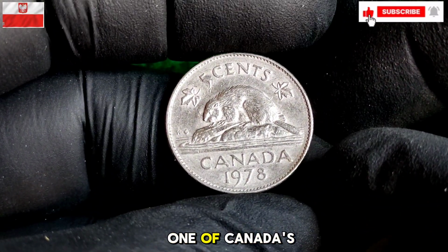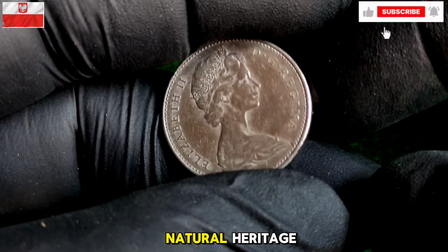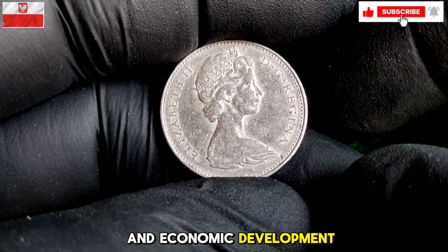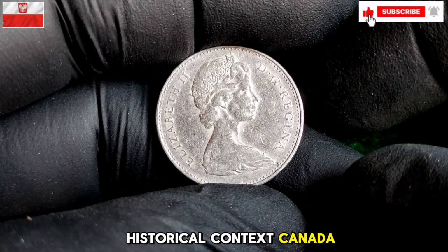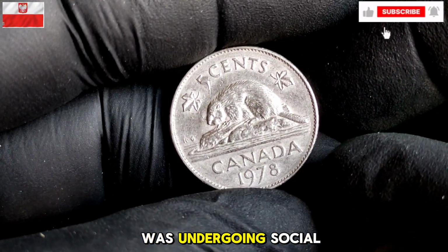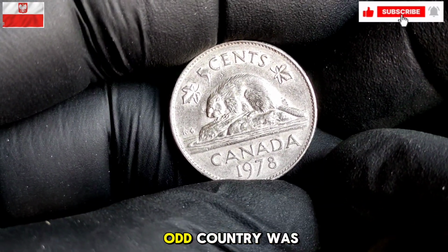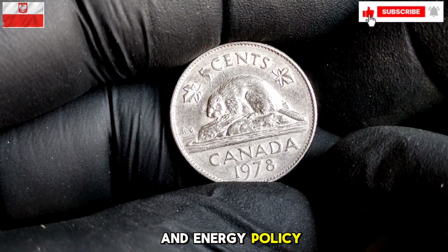The beaver is one of Canada's national animals and represents hard work, industry, and natural heritage. It also references the fur trade, which was vital in Canada's colonial and economic development. Historical context, Canada: in 1978, Canada was undergoing social and economic transformations. Pierre Trudeau was Prime Minister, and the country was deep in economic debates around inflation and energy policy.